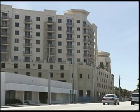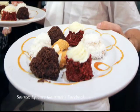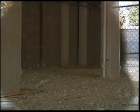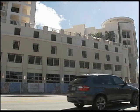Also on Lejeune Road and the corner of Ponce de Leon Boulevard, construction is underway for Epicure Gourmet Market and Cafe. This 24,000 square foot store will open this fall on the ground floor of this building and will also feature a European-style restaurant. This is good news for gourmet lovers in Coral Gables, as the closest Epicure market is in Miami Beach.